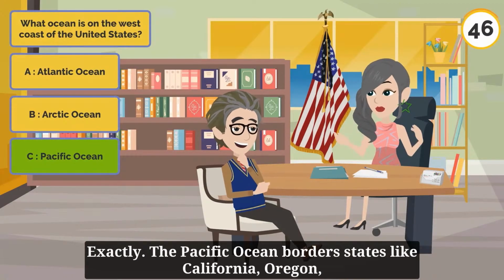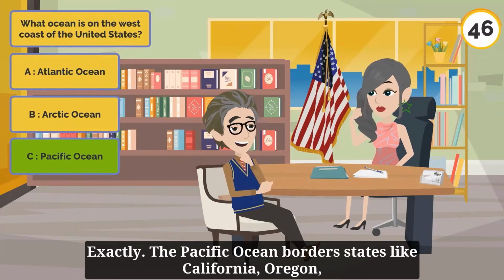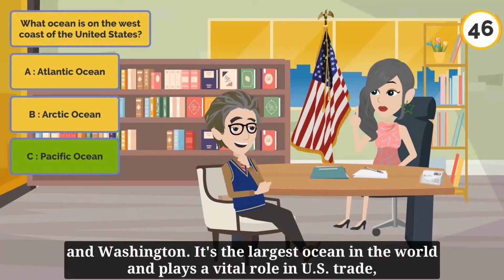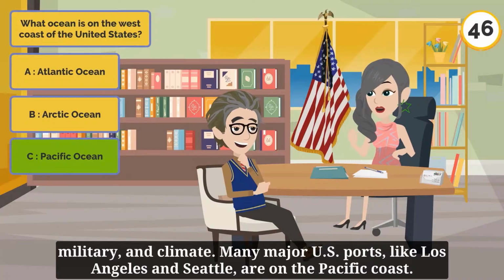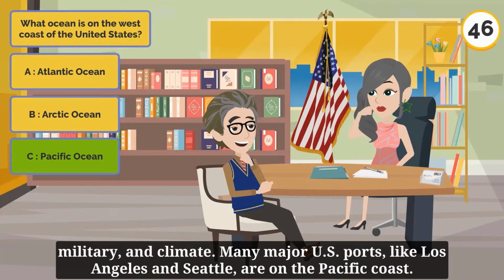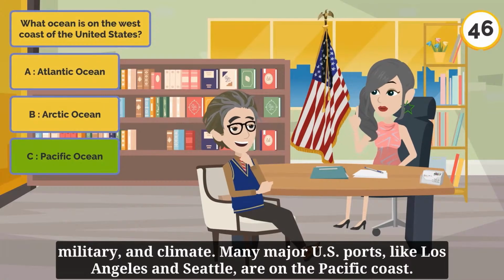Exactly. The Pacific Ocean borders states like California, Oregon, and Washington. It's the largest ocean in the world and plays a vital role in U.S. trade, military, and climate. Many major U.S. ports, like Los Angeles and Seattle, are on the Pacific coast.